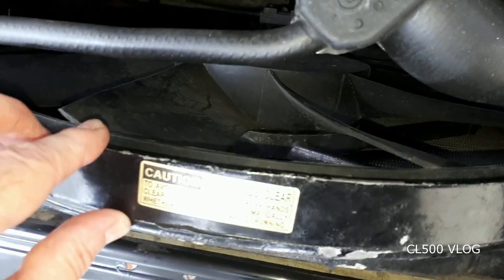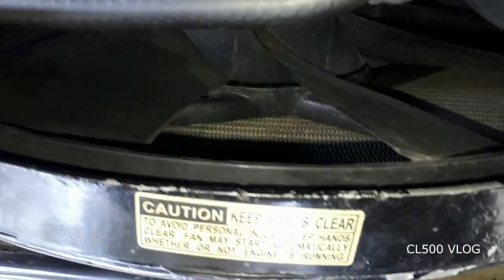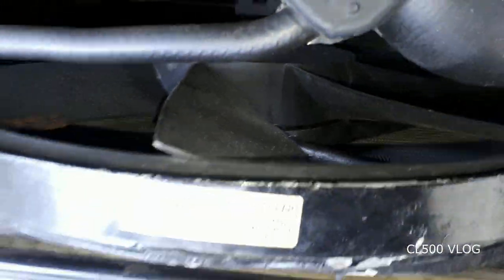Yeah, so you can see this is the back of the radiator fan, and it's now just completely seized up. So that took about 4 years to get this bad. So that needs changing.